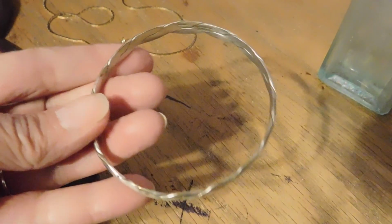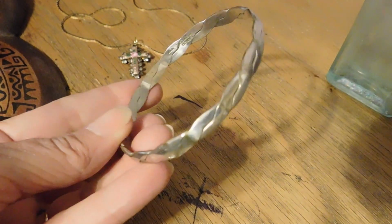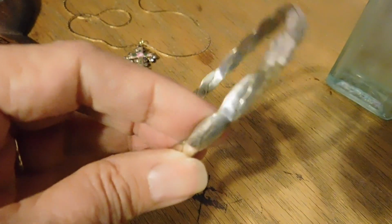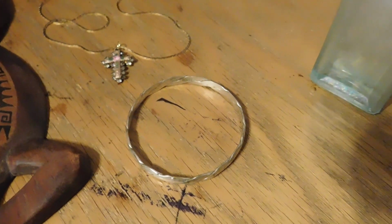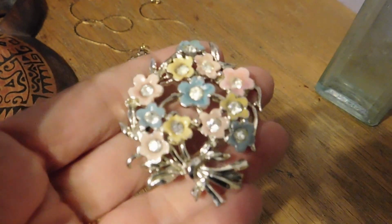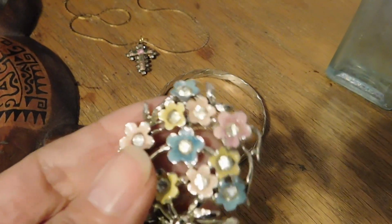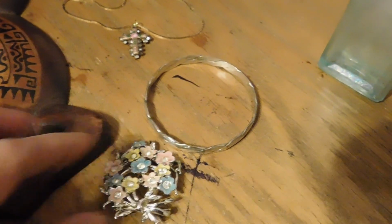We have this, I believe this is a silver-plated handmade bangle from Mexico. It's marked 925, but I tested it and it's not sterling. That's so annoying. But it looks good. And that sold for $18. I have this cute little floral brooch with enamel and rhinestones, and that sold for $15, and that one is plus shipping.